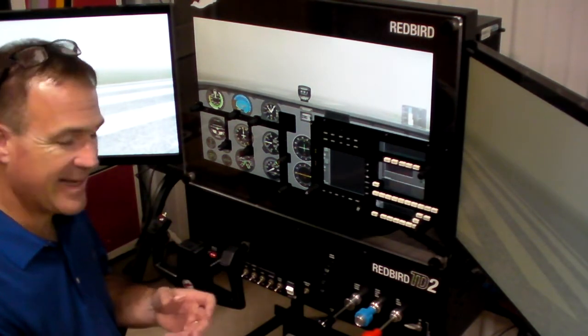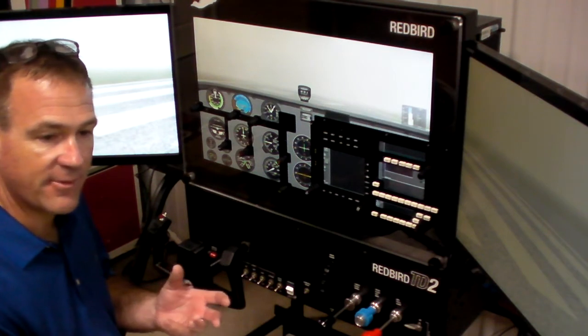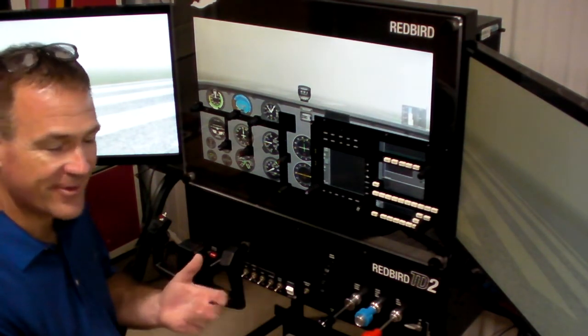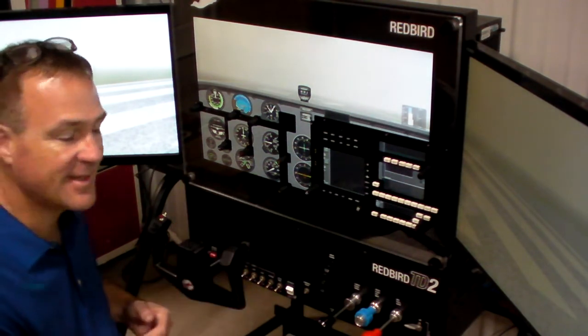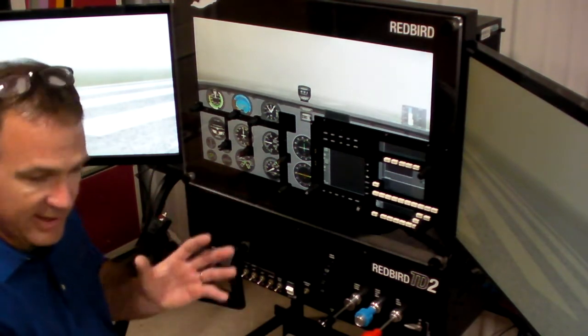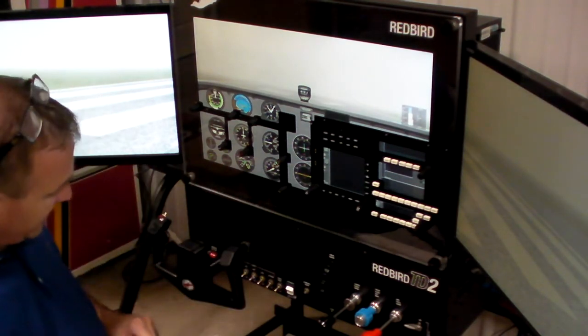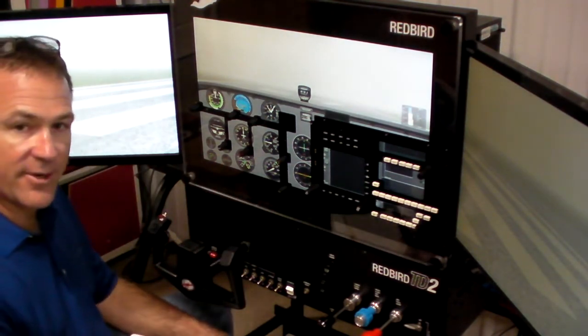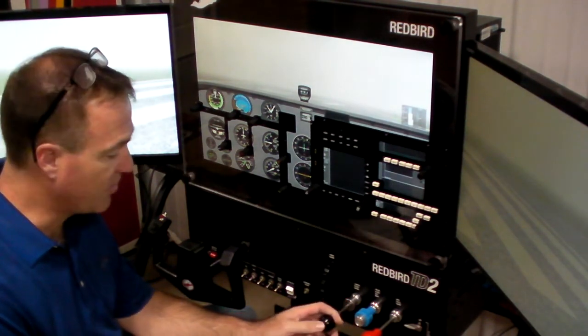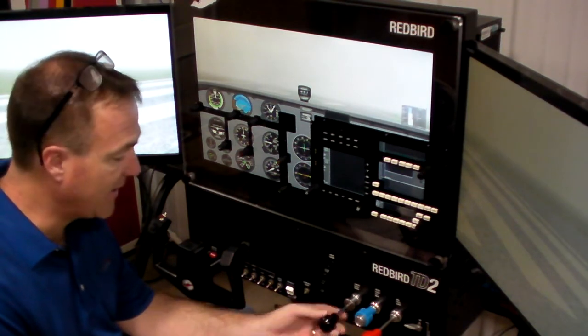Most of them require a lot of knowledge with Microsoft or Prepar3D, or Prepare, whatever. That's what this runs on. I forget how to pronounce it. But you have to configure it yourself. They sent me this complete kit, ready to go. Very nice aluminum rudder pedals down here. Probably can't see them, but proper controls, Vernier style controls. They twist properly, go in and out.